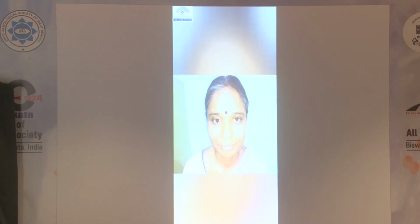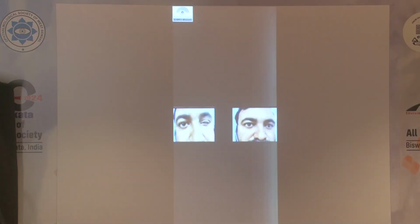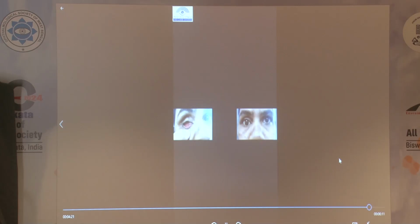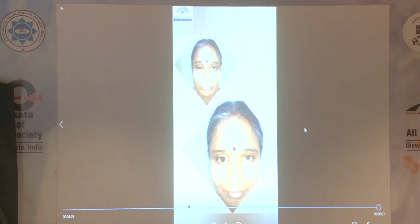This is the final prosthesis given to this 56-year-old female, giving excellent cosmetic outcome and giving smiles. These are few other patients for whom prosthesis has been customized, giving self-confidence and excellent cosmetic outcome. Like this, we are giving smiles to almost 30 to 40 patients every month. Thank you.